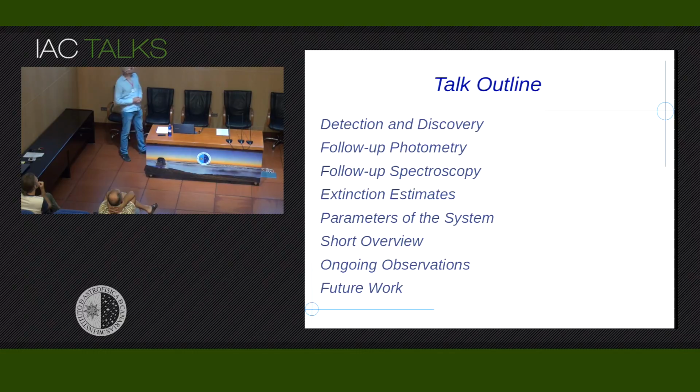Overall, a short outline of the talk. First I'll talk a little bit about the detection and discovery of the transient. Then I'm going to present the follow-up photometry that our group did. Then I'm going to move to spectroscopy, where something very interesting and important in this case were the extinction estimates for the object. Then we have some estimates for the parameters of the system, a short overview of the field, let's put it this way, what we do for the ongoing observations, and of course future work.